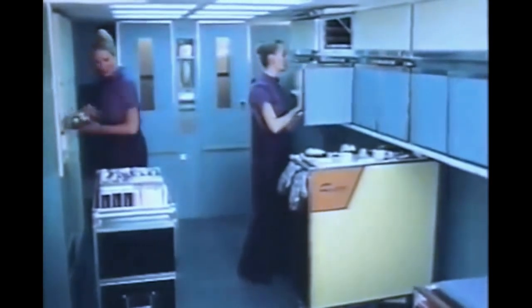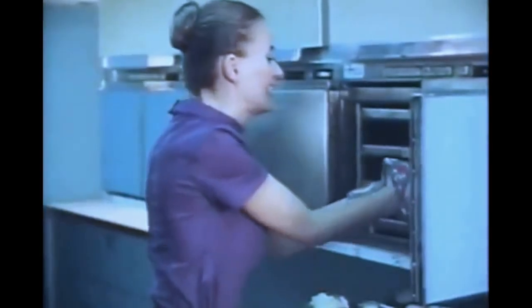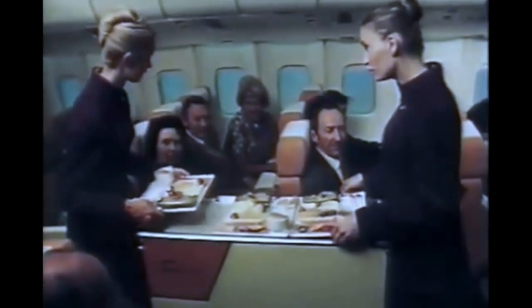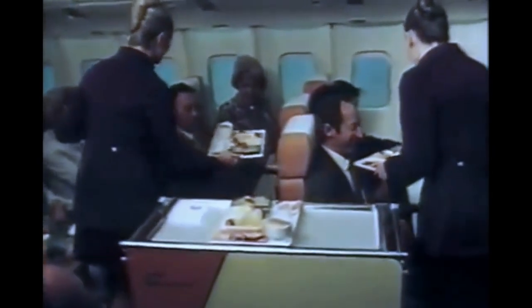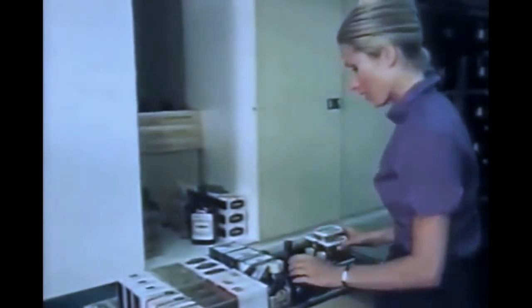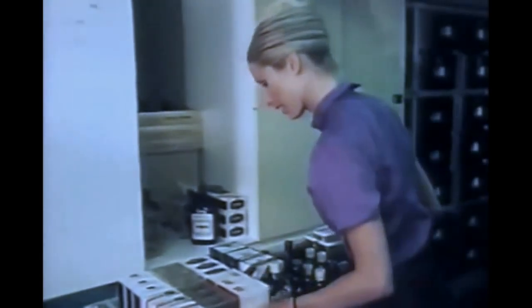Food service will be prepared in the below deck galley, equipped with modern advanced ovens, freezers, and facilities for two-meal service. A wider selection of duty-free goods will be available for purchase aboard the TriStar. And the trolleys can be replenished from a storage area in the below-deck galley, which is connected to the main cabin by two electric lifts.